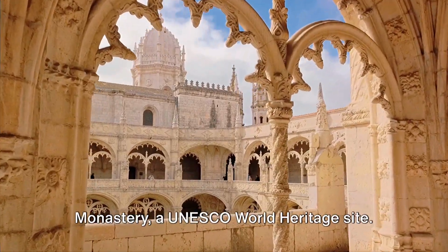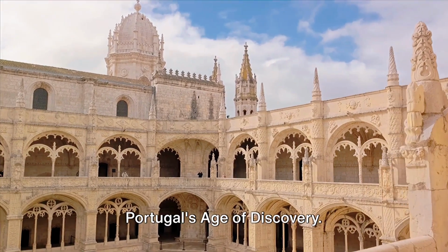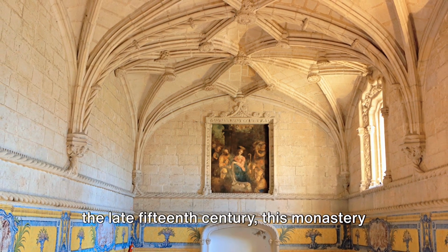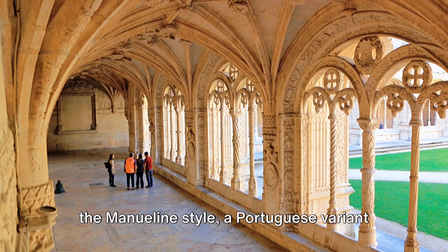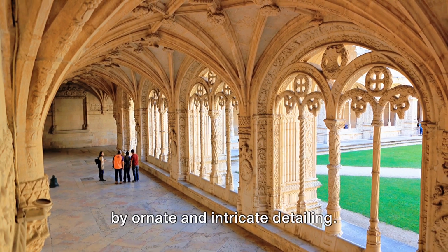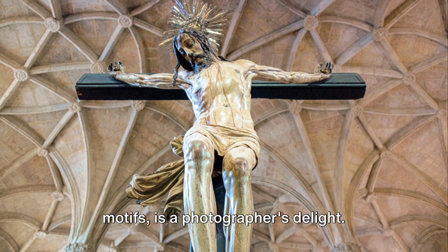through their lens. Next, we venture to the Grand Jerónimos Monastery, a UNESCO World Heritage Site. This monumental structure is more than just a building. It's a testament to Portugal's Age of Discovery. Commissioned by King Manuel I in the late 15th century, this monastery stands as a symbol of Portugal's power and wealth during that era. Its stunning architecture is an ode to the Manueline style, a Portuguese variant of late Gothic architecture, characterized by ornate and intricate detailing. The monastery's facade, with its elaborate sculptural details and maritime motifs, is a photographer's delight.